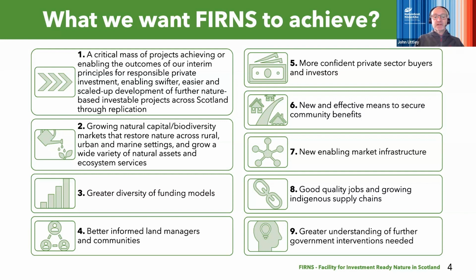We also need new market infrastructure that helps natural capital markets to work well, to standardize processes, to aggregate supply, so that it's at a scale where big investors can participate. We expect these projects and this new economy, if you like, to generate good quality jobs and the growth of diverse and robust supply chains in Scotland. And we also hope to gain from FIRNS a greater understanding of what further interventions might be required from government to unlock barriers to these markets.